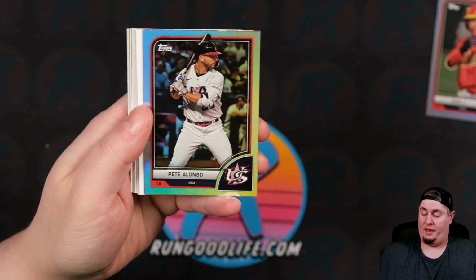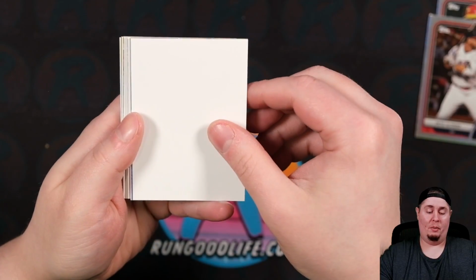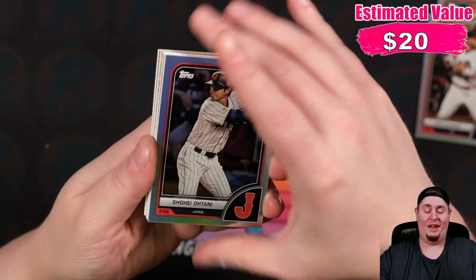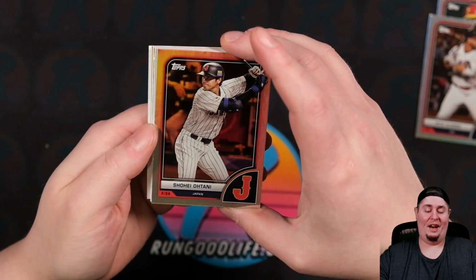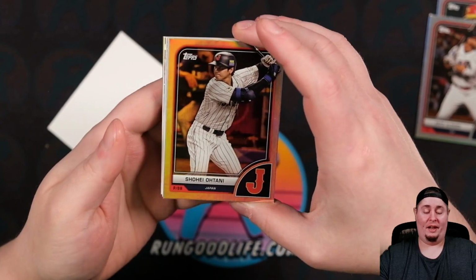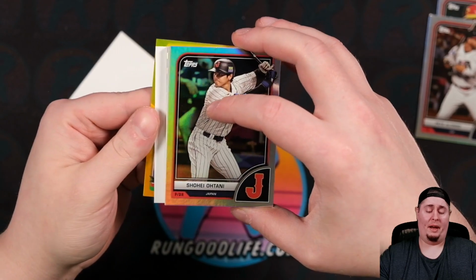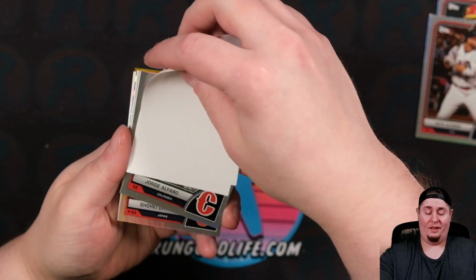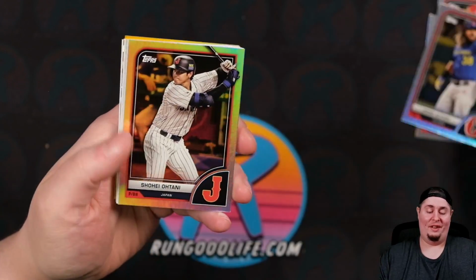Next out, another base card. That is the Polar Bear Pete Alonso. And one more base card. I believe that's Shohei Ohtani. Wow, this box is substantially better than the last box. Shohei Ohtani. Let's go to the back. Had a couple base cards back there in the last one. Oh, we have gold back. Okay. Let's just go in order then. Never mind. Oh, because here's a base card right here. Jorge Alfaro. There's the Shohei.